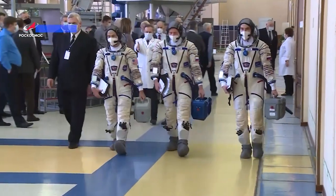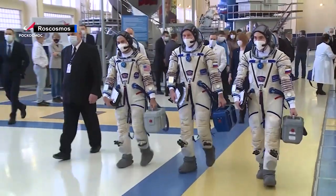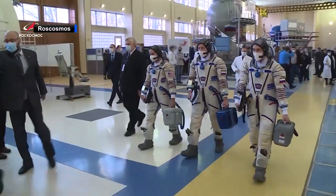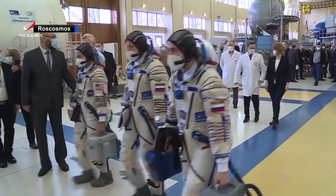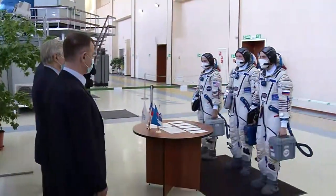Back on Earth, the crew that will fly to the station aboard the MS-18 vehicle are busy preparing for their upcoming launch. NASA astronaut Mark Vande Hei and Russian cosmonauts Oleg Novitskiy and Pyotr Dubrov of the Russian space agency Roscosmos are scheduled to launch Friday, April 9th from the Baikonur Cosmodrome in Kazakhstan.